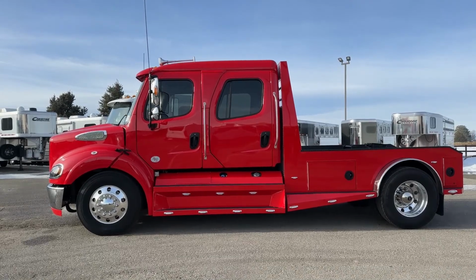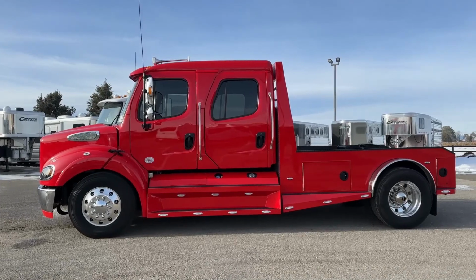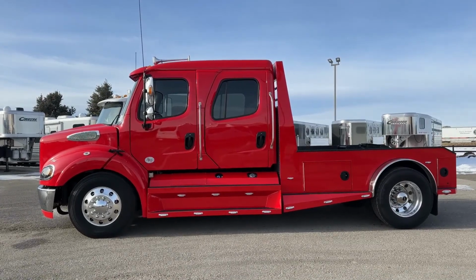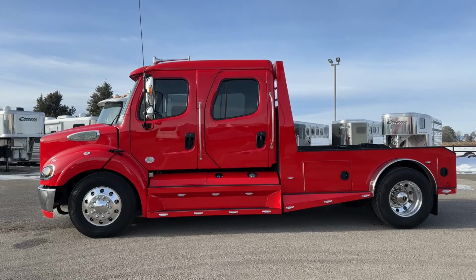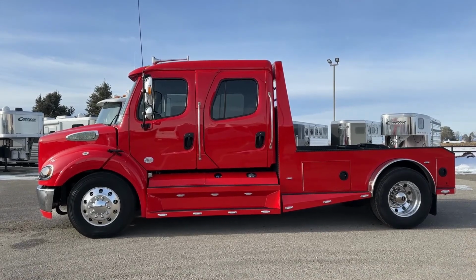The reason is because there is a federal excise tax that is charged on the new ones. So that's already been paid. So that's going to save a substantial amount, which brings even more value to this specific truck.